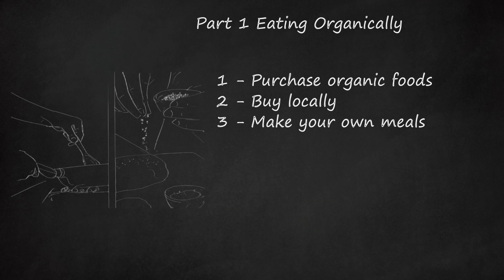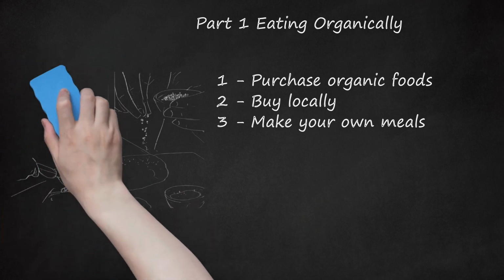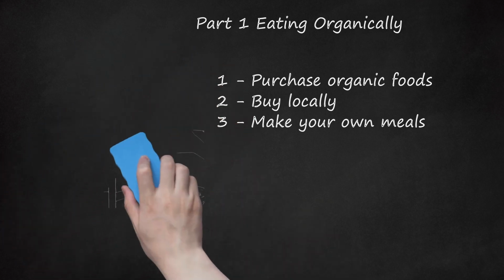That's not to say you can never ever eat out again as long as you live. You can, but try to limit this to special occasions. When you do eat out, try to choose places that promote the use of organic ingredients. Research the restaurant before you go there to make sure they actually practice what they preach.